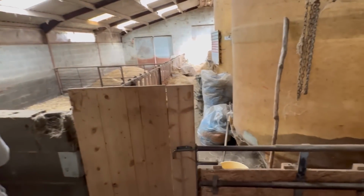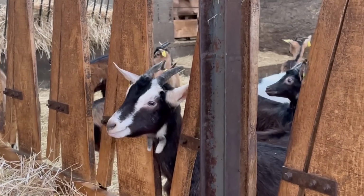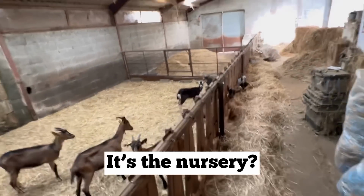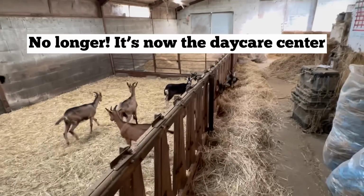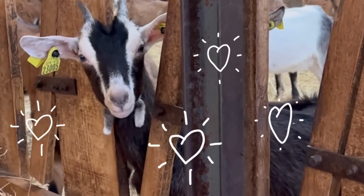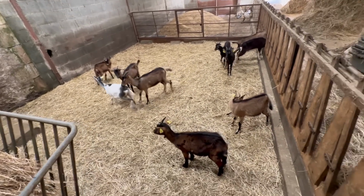The baby goats. Oh my God, the nursery. C'est la crèche. C'est la garderie là. Oh my gosh, the baby goats are so cute. The goats were born in January, so they're about 6 months old.